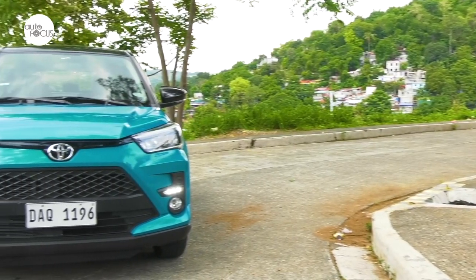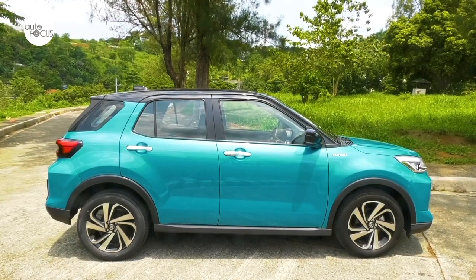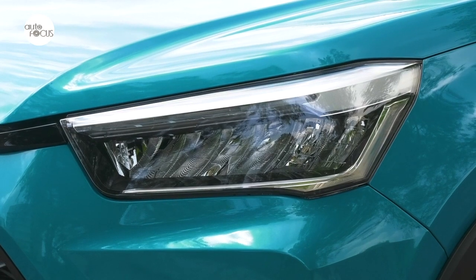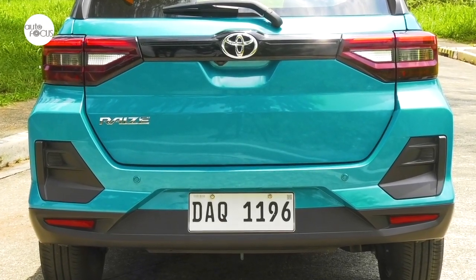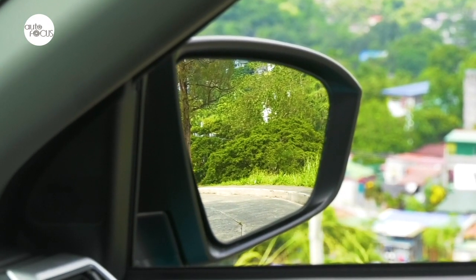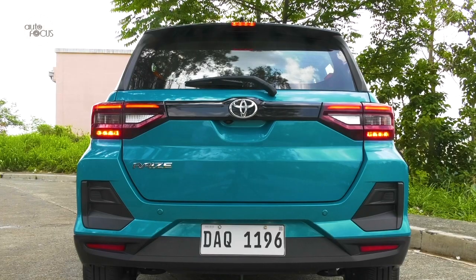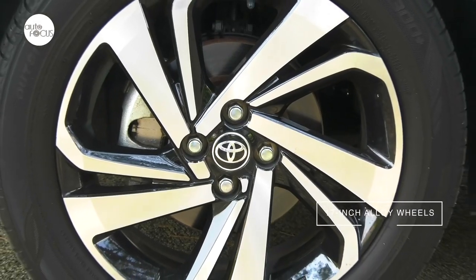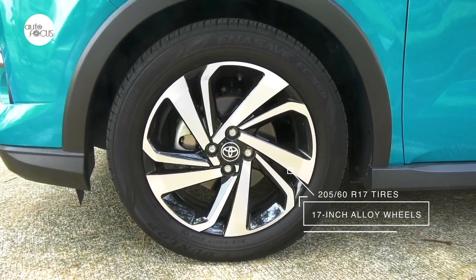The top-of-the-line Raize 1.0 Turbo CVT features an exterior with a two-tone look with roof and two of three pillars blacked out, split-type LED headlamps with line guide, front LED sequential turn signal lamps, piano black rear back door garnish, power-adjusting outside rear-view mirrors with auto-fold function, daytime running lights, front halogen fog lamps, rear LED combination lamps, rear spoiler, fin-type antenna, and 17-inch alloy wheels wrapped by 205/60R17 tires.